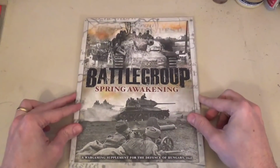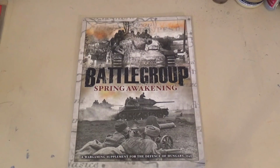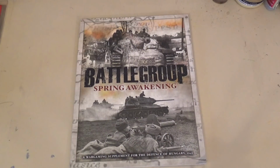Like I said, overall, this looks like it's going to be a pretty fun book to play. I'm always looking out for different stuff to play on the Eastern Front. I know we had Fall of the Reich beforehand. I've been playing a lot of Barbarossa, but it's nice to get more stuff in there from Eastern Front. Hopefully they keep expanding on it, because I love that theater. There's tons of different things that they can do with it. And like I said, if they're the same quality as the Spring Awakening book, I think we'll be in for good things down the road.